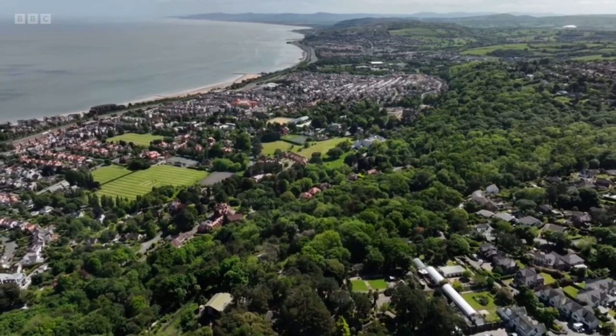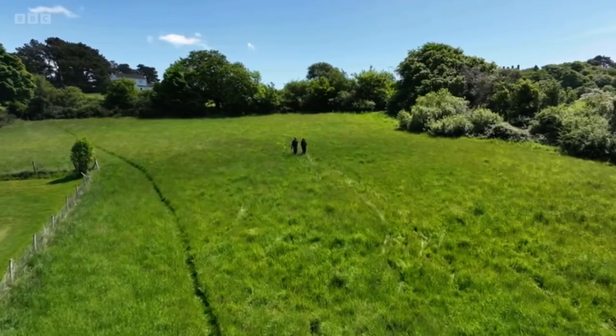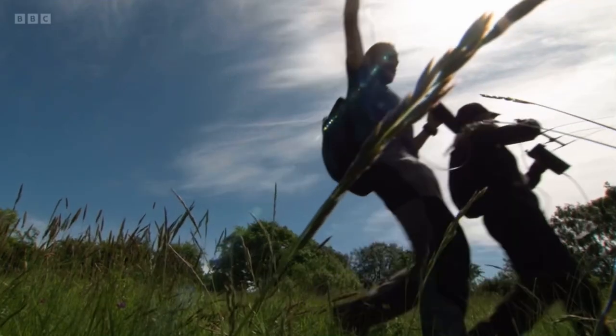We joined researchers Tom Major and Lauren Jeffrey from Bangor University at their research site in Colwyn Bay.